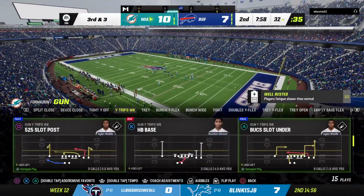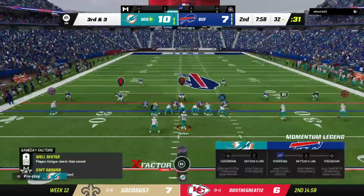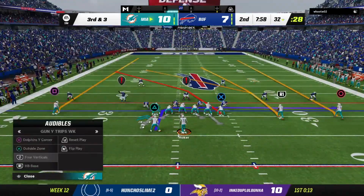Well, you most certainly don't want to go 3 and out here and give the football right back because your friend, Old Momentum, he's wondering if he should change sidelines about right now.